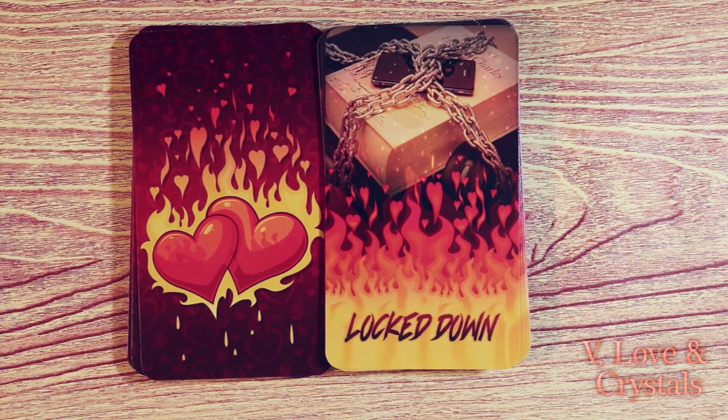Locked down. Feeling like you're confined. Maybe you feel like you can't have friends. Your person gets jealous whenever you hang out with your friends. Your person wants to text you every 10 minutes. This is like feeling like you're a little kid. You can't do what you want to do. Your person is confining you, restricting you, and you feel like you don't have control over your life.